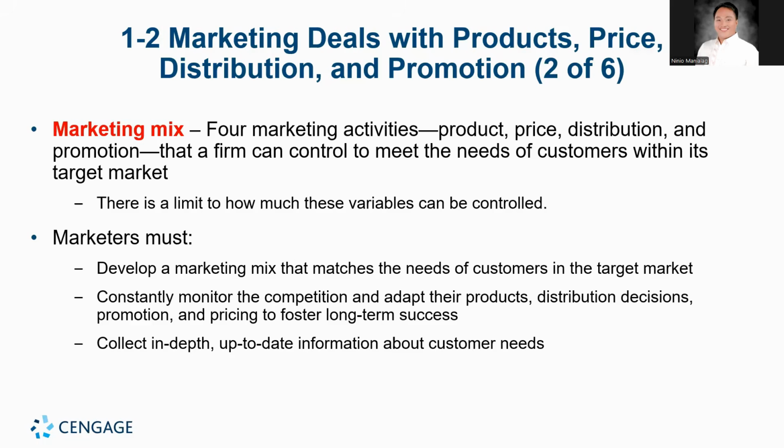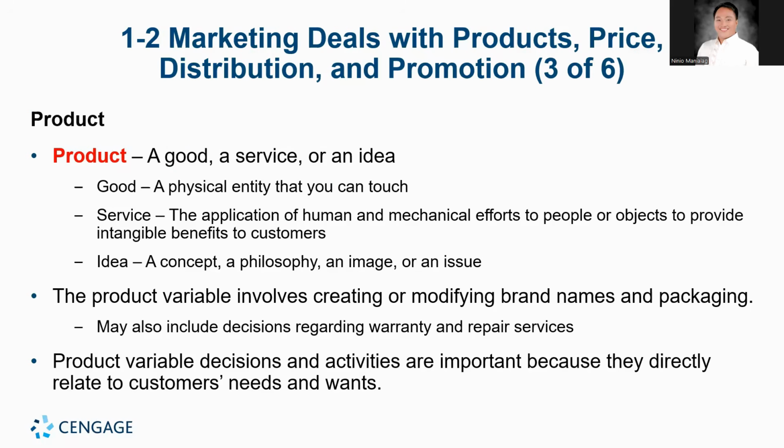So the marketing mix shows us that successful marketing decisions should not be based on assumptions. Businesses need to understand their customers, analyze the competitors, and continuously adjust their strategies. The four P's work together to create value and help businesses build stronger relationships with their target market. Now let's talk about the product.